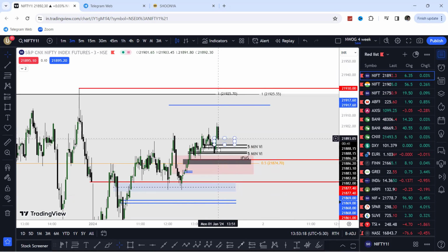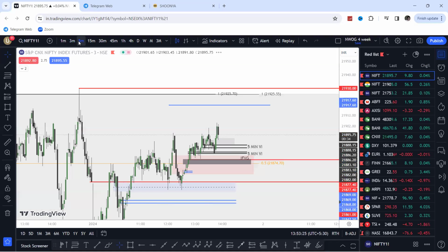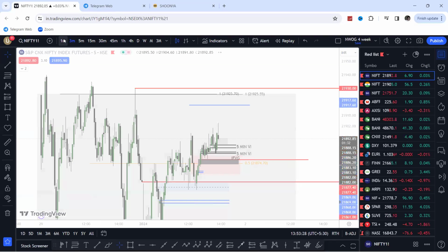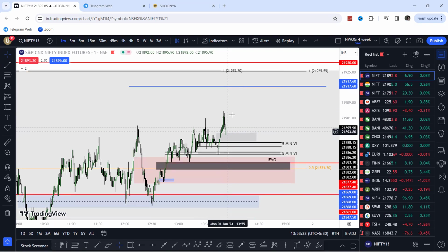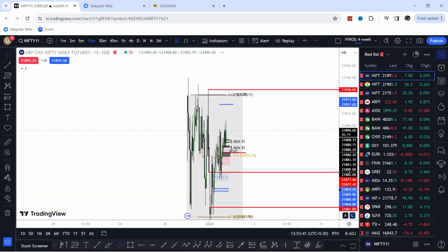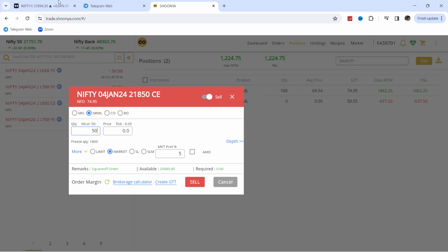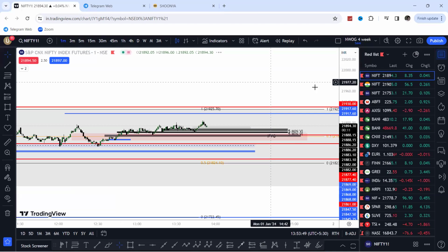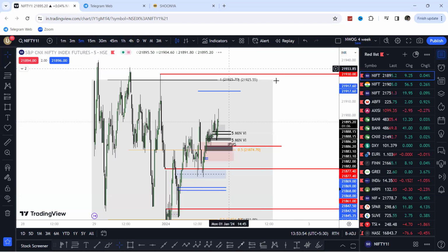This fair value gap, I would like to see it act as support. So everything is building up. This is not an area where I would like to exit my trade, but instead I would like to just stay in it, observe. If we can continue to hold this, it's going to be a good sign that these lows are being protected and a spike is pending. There is nothing to fear until I see the price hit my trailing stop loss.